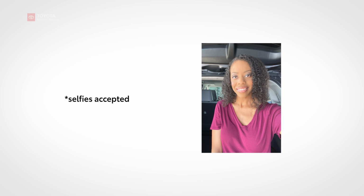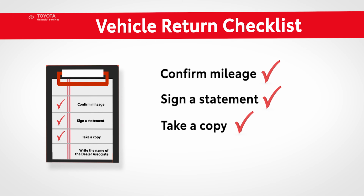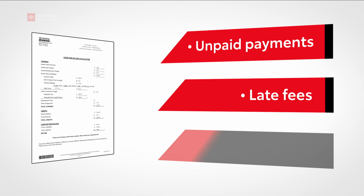Noted. Of course, when you drop off your car, feel free to take photos of the condition of your vehicle. You'll also want to confirm your mileage, sign a statement, take a copy, and write down the name of the dealer associate who helped you with the return. And then we're done? We'll then send you a final invoice detailing any unpaid payments, late fees, and miscellaneous charges.